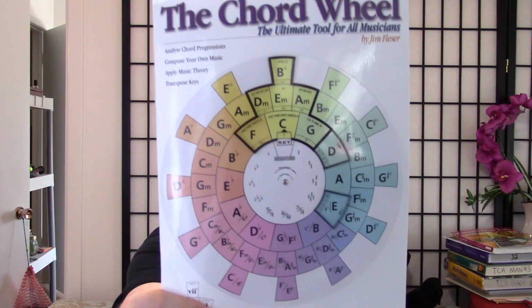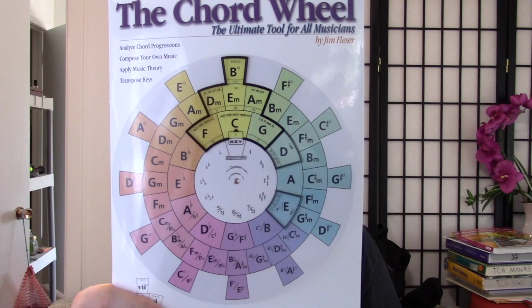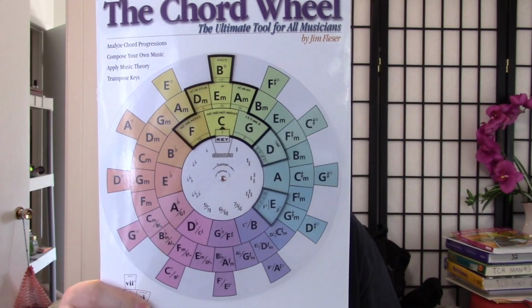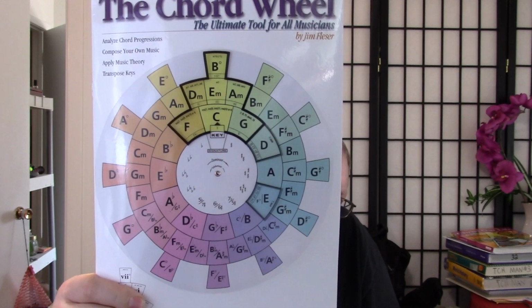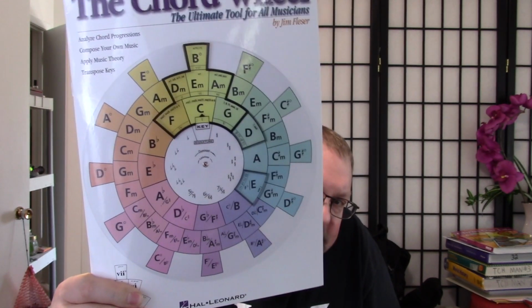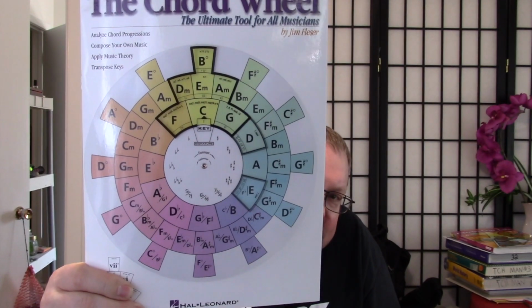So for instance, I have it here in the key of C. Our 1 chord is C, our 2 chord is D minor, our 3 chord is E minor, 4 chord is F major, 5 chord is G, A minor is the 6th chord, and B diminished is the 7th chord, and so on. Now this wheel will let you figure that out for every major key there is.